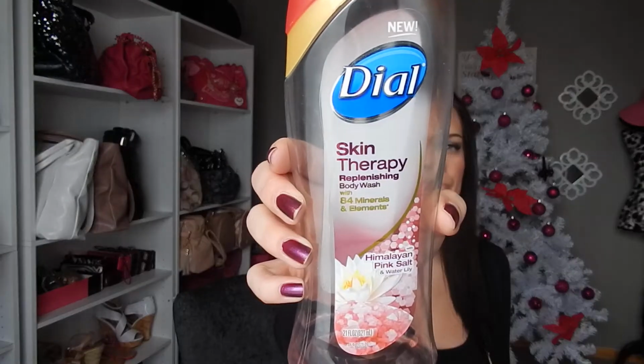First one is this Dial Skin Therapy in Himalayan Pink Salt. The smell is great, but it's not super moisturizing, I don't think. So I would not repurchase that.